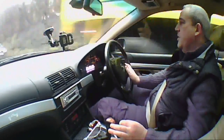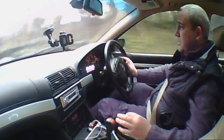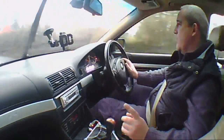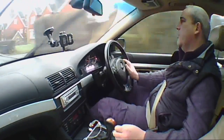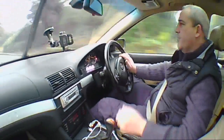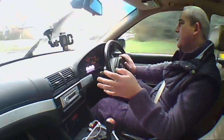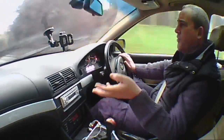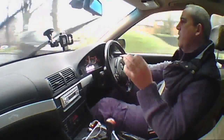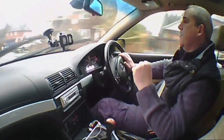That doesn't surprise me. They were great on the E39, the 5 Series, and the modern BMs are great as well, and I'm going to do a test on those in a moment. It won't be an emergency stop, it'll just be a firm brake. This particular model has the larger front discs, which were off the 540 I believe. The very first E39s had the smaller discs at the front.